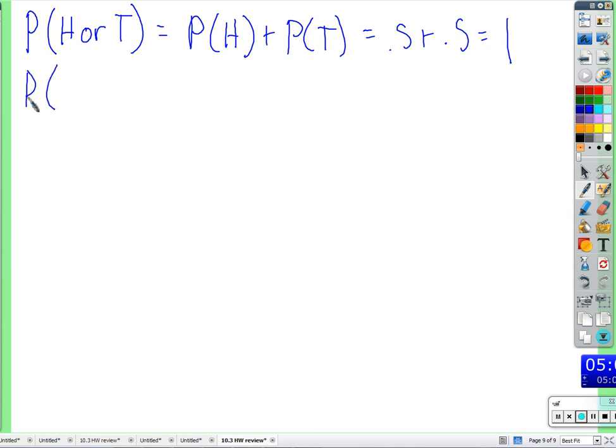Move on. I'm going to roll a die this time. What's the probability of getting a 2 or a 6? You see, I win either way. This way or that way. What's that? 1/3. How'd you get that?